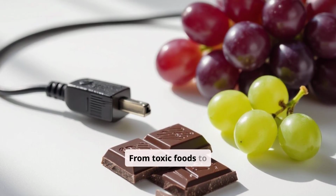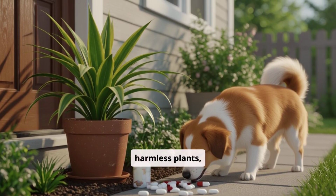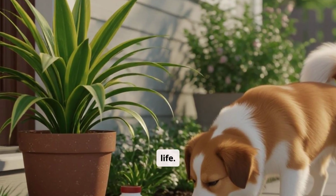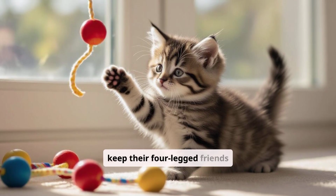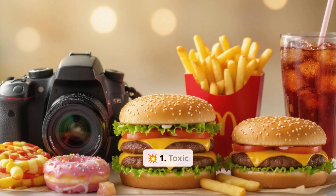From toxic foods to electrical cords, medications, and seemingly harmless plants, knowing these dangers could save your pet's life. Stay with us because each section contains essential information every responsible pet owner must know to keep their 4-legged friends safe, happy, and healthy.